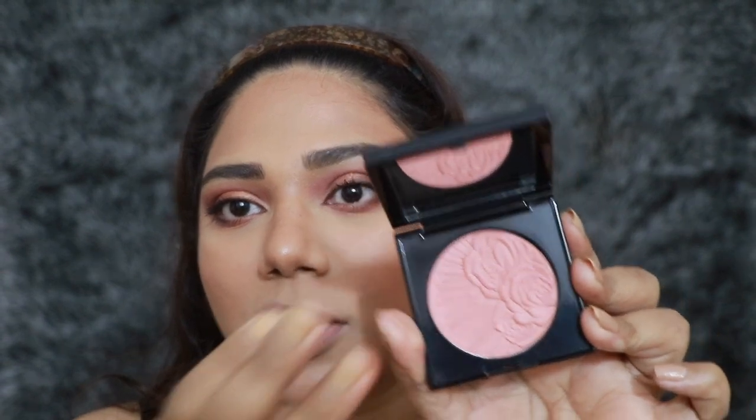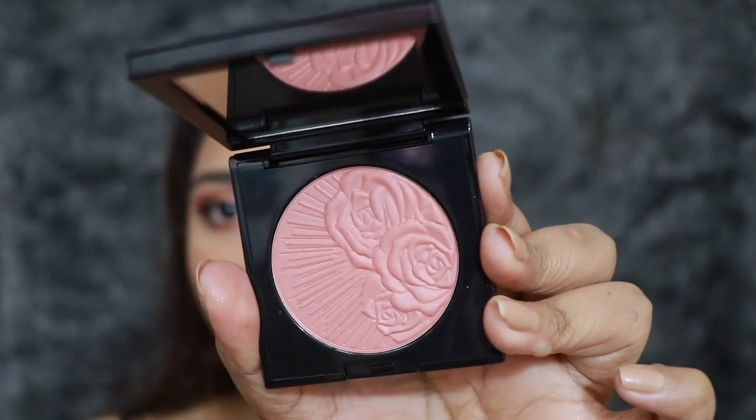Okay, so next I'm going to apply some powder blush, and for that I'm going to be using this Pat McGrath Divine Blush. So I actually got this newer shade. It's in the shade Nude Venus. This packaging just gets fingerprint marks all over. But anyways, this is how the blush looks. This is a very pretty shade and you can use it every single day as well.